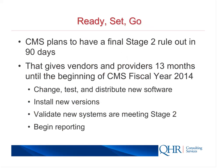Ready, set, go. 1, 2, 3. CMS says that they're going to have our final rule out by late summer. I guess that means August or maybe September. If it comes out in that time frame, that means there will be only 13 months between us and when 2014 happens. So if 2014 is a stage 2 year for you, we are really, really having to hump it to get there.